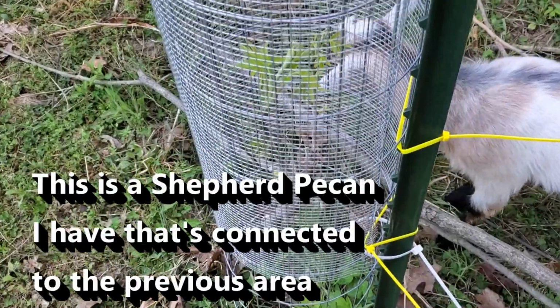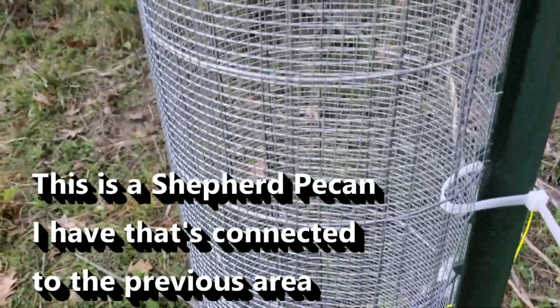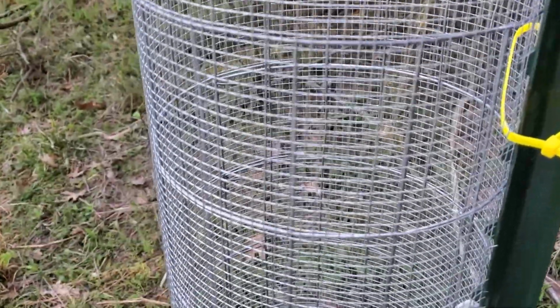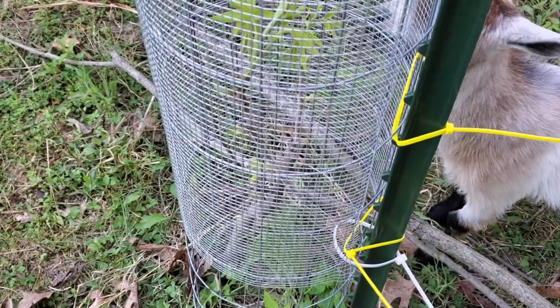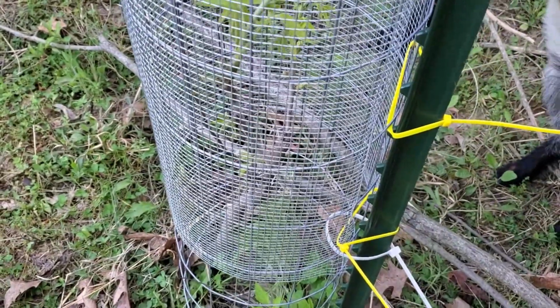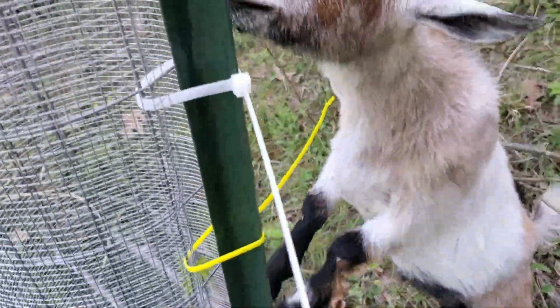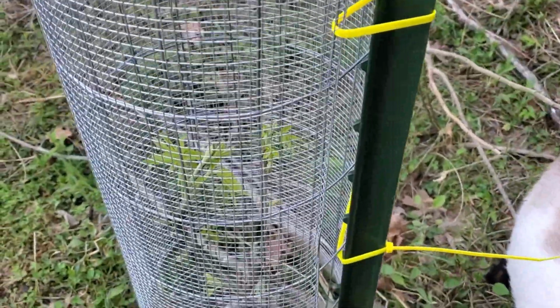So I think something like this is probably the best solution. I've got the inner fence, the hardware cloth. You could just use the hardware cloth, which would probably be cheaper, because otherwise, a goat's nose can go right through it. See here, he would like to, but he can't.